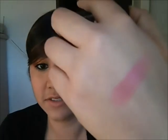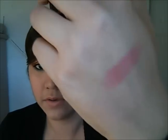This is in Pomegranate, and it's a very pretty kind of like raspberry color with some shimmer in it, kind of like a cranberry actually. It's so pretty. You guys can see that. It's very pigmented. I'm actually wearing it right now for the tutorial, so you're going to see the difference when I'm applying it.